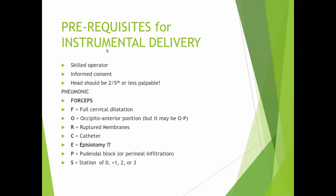For anesthesia, either a pudendal block or neuroaxial anesthesia, like a spinal or epidural. It's been shown that the pudendal block is much more effective with the vacuum, because the vacuum does not stretch the vaginal wall, so the pain is not as much compared to the forceps. The forceps would need much more effective analgesia, and spinal or neuroaxial analgesics can help. Like I already mentioned, the station should be at level 0. The presenting part should be at the level of the ischial spines so that you can have success.